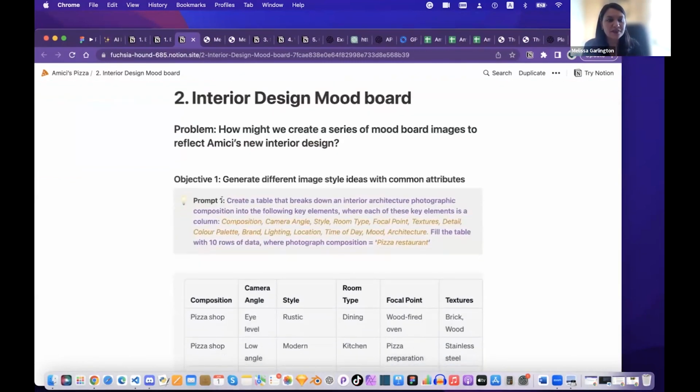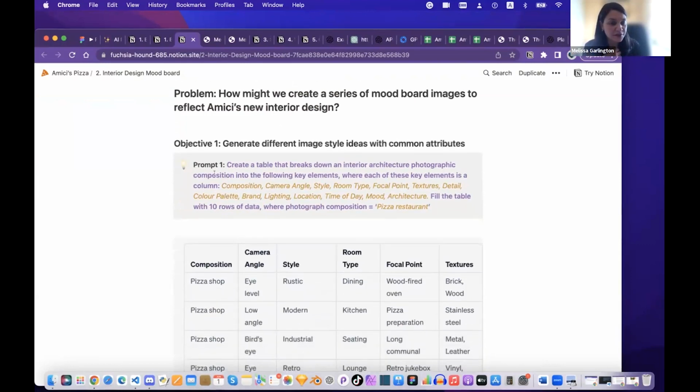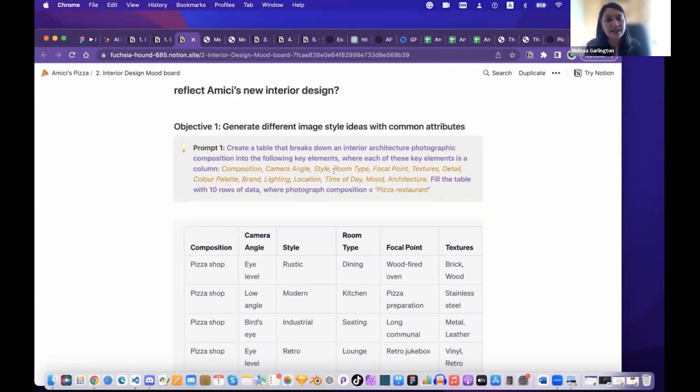In this particular prompt, this is kind of the dream of prompt engineering: to create a prompt that can be reusable for different situations and contexts. This is not my original prompt, so I won't take credit for it. I learned this through the internet, from a very interesting tutorial about bringing a specific style that can be repeatable for different use cases. In this case, the style is interior architecture, photographic compositions, which share common attributes like composition, camera angles, style, room type, focal point, and textures. You could use this across any type of photographic composition, and it's repeatable.